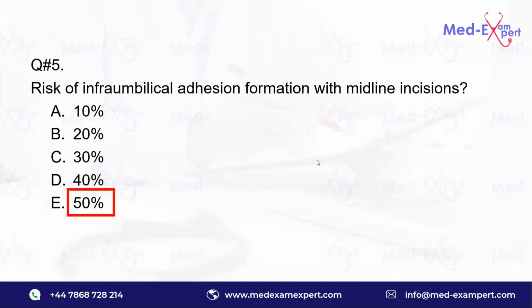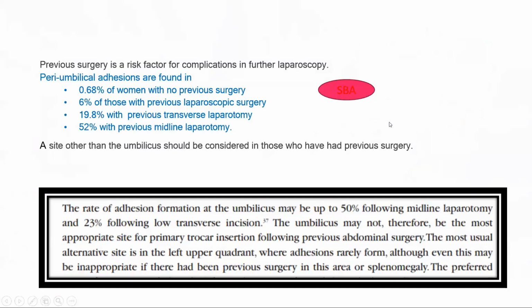So just to give an idea, to complete this session, remember what is written below is from the guideline. 50% of those who have had a midline laparotomy will have adhesions, whereas in the transverse incision or Joel-Cohen incision, it's around 23%. And these are taken from the TOG article. It is around 52% they have said, and for those who have a transverse laparotomy incision, it's around 20%. So in recent questions, you may not get the 23% option. You may get a 20% option.